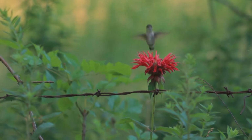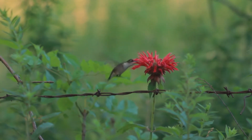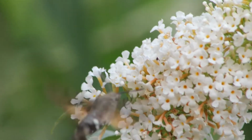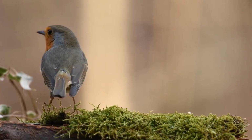How about this one? That one is a hummingbird. Good job. Other animals that you may know and love that are also pollinators include moths, butterflies, and a variety of different birds.